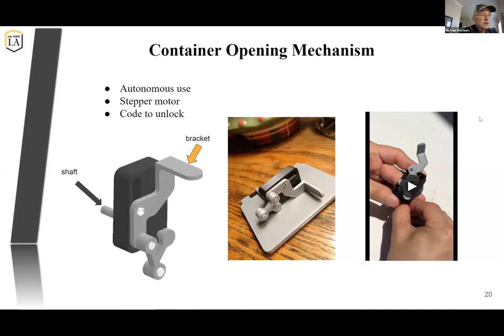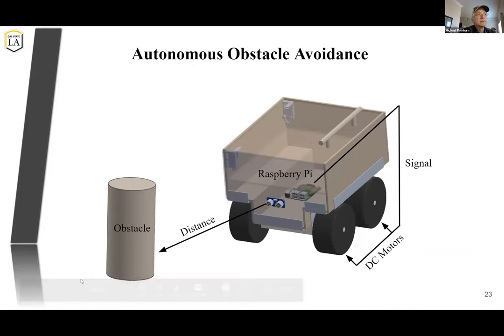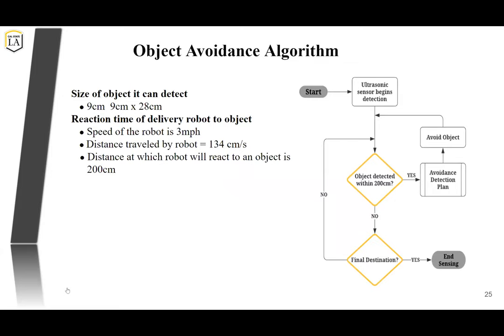How big an obstacle did you test, or what range of sizes of obstacles did you test with? It was a 9x9x28. It's kind of like a water flask, about that size. Yeah, it's in one of the slides. And at what distance can you detect that? We did it at 200 centimeters. The ultrasonic sensor can detect up to about 4 meters, but we didn't choose that because we didn't want it to be so sensitive and react that quickly, in case the object moves, because then it would take us through a longer path.